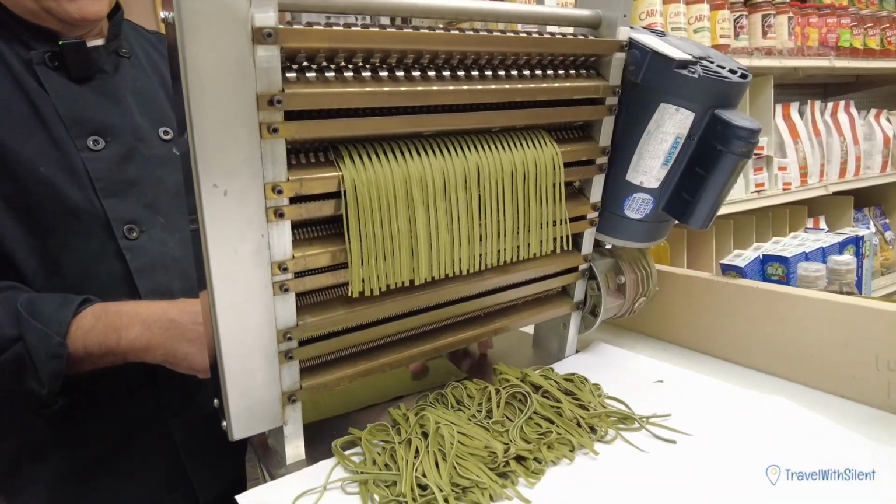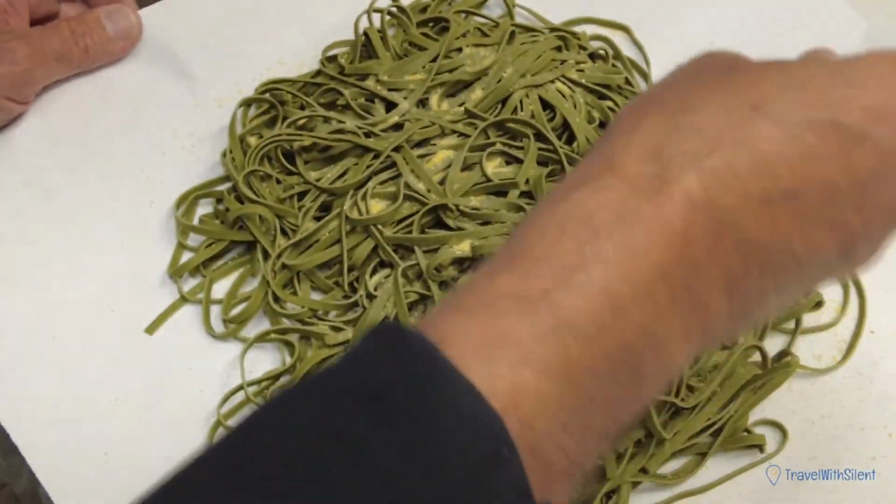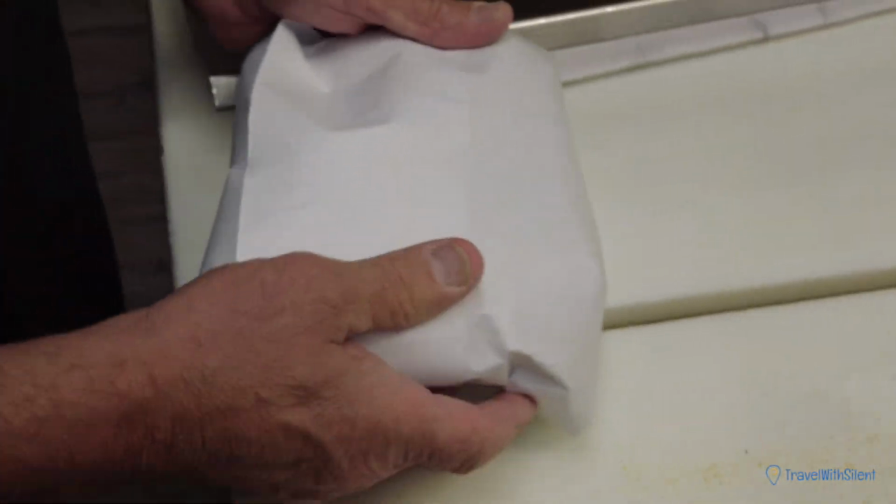So when they come in, we'll take the dough that we just made, we'll weigh it up on the scale for them, and then cut the selected size they would like their spinach pasta to be.